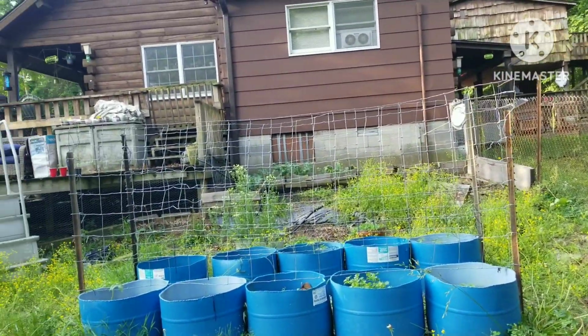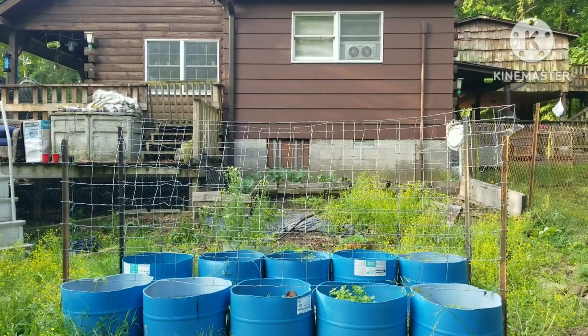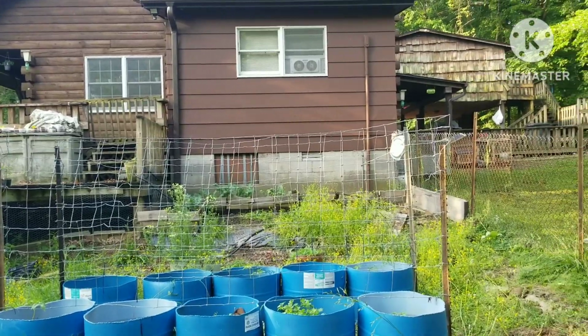I still want to replace the fencing over there with cattle panel, but that's not going to happen this paycheck. It's probably going to have to wait for another paycheck.